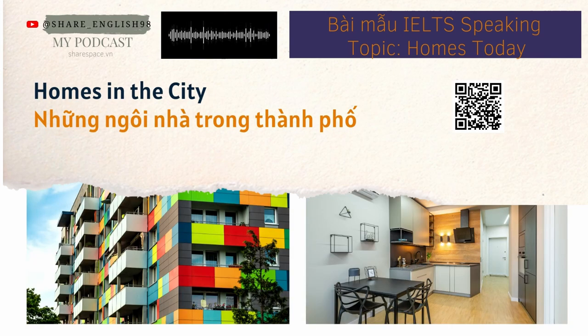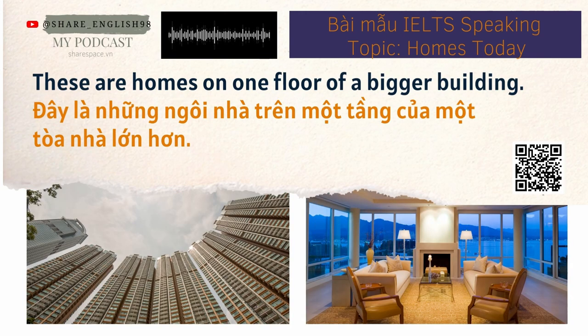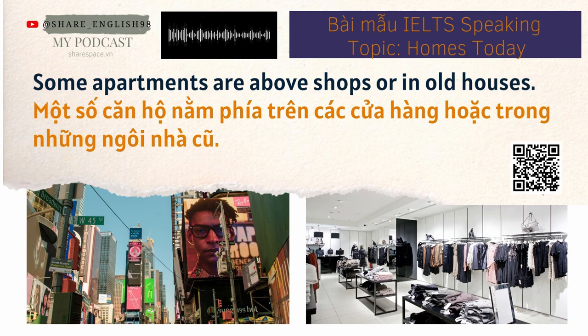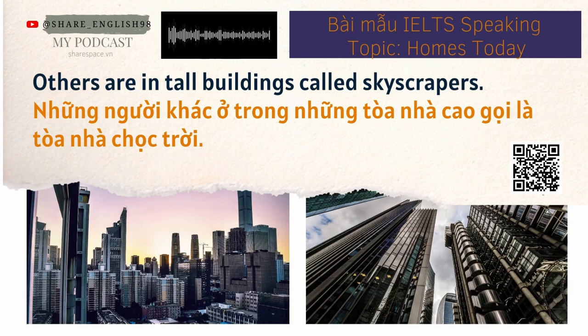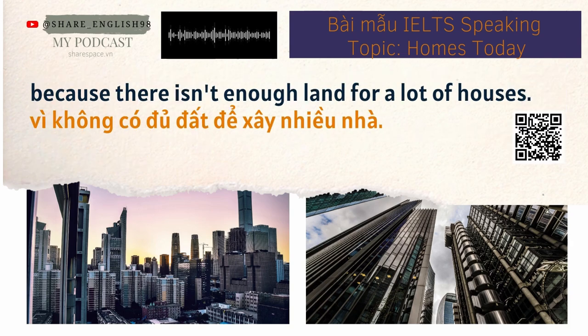Homes in the city. In big cities, many people live in apartments. These are homes on one floor of a bigger building. Some apartments are above shops or in old houses. Others are in tall buildings called skyscrapers. Apartments are often built on top of each other in one building because there isn't enough land for a lot of houses.